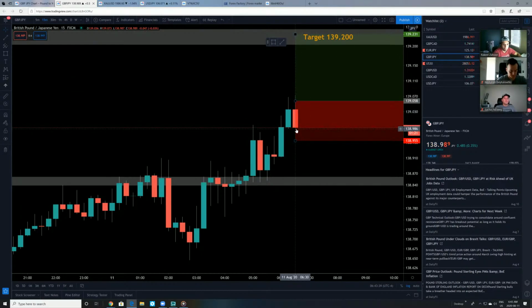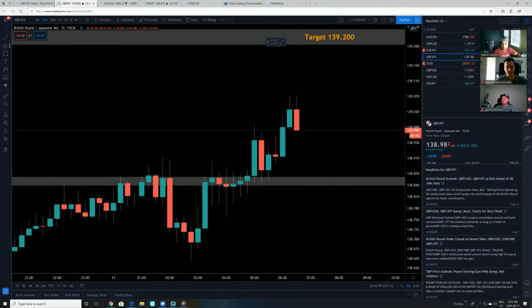This is where risk management is awesome, because once it breaks the low, which is right now, I closed my position right over here. Got out with -8 pips. Trade one.